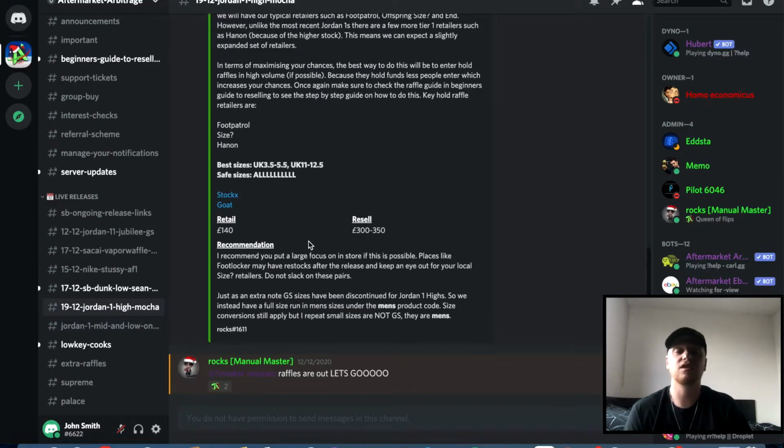The channel provides the retail price and estimated resale. As you can see, for the Jordan 1 Mocha, resale is looking at £300 to £350 and therefore a £200 potential profit. Then below this we have the recommendation for this shoe. For this drop, the recommendation is to go in store and check as many retailers as you can, such as Foot Locker and Size, as they might get a few pairs just after the drop day, returns, missing stock, etc. Keep an eye out for them.